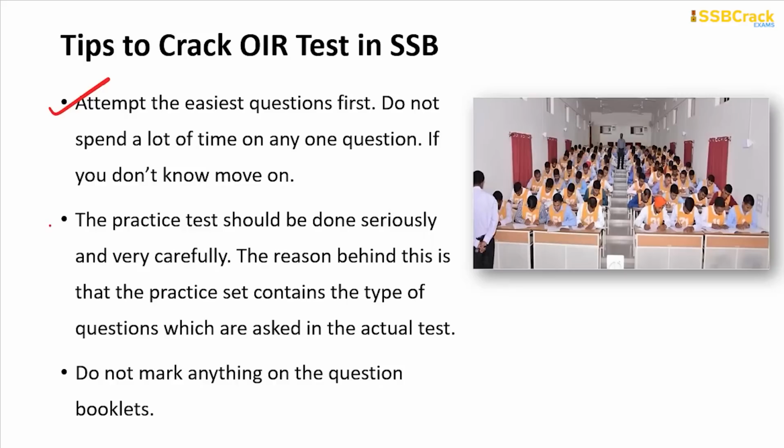Remember that the practice test should be done seriously and very carefully. The reason behind this is that the practice set contains the type of questions which are asked in the actual test. They tell you the answers once you finish your practice test, so you get an idea of the kind of answers which might be expected. Sometimes for certain questions, there could be two kinds of path you could follow for reasoning. So when you do the practice test, you will get an idea of what reasoning path they expect in such situations.